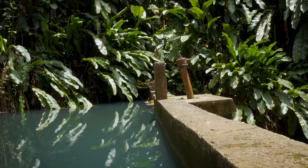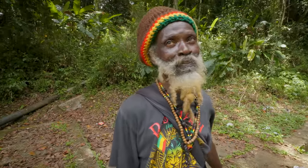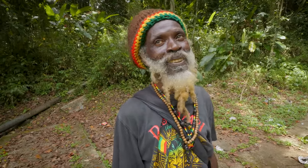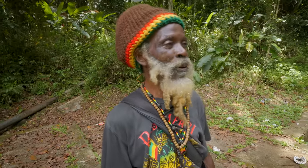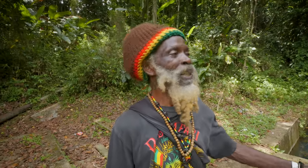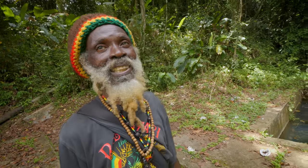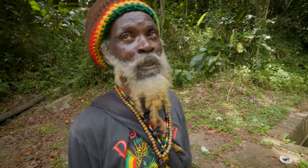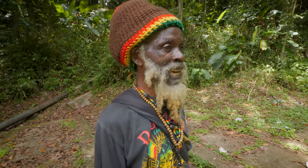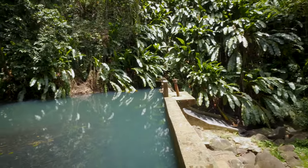We didn't have no pipe. We had this before we had the pipe. So this water came first, then the pipe came after. You understand? Because we had the water in the river, no pipe. True. Everywhere you go, they had to build a dam to get water to the villages. So water is a very important thing. That's life. It looks like an infinity pool at a fancy hotel or something.